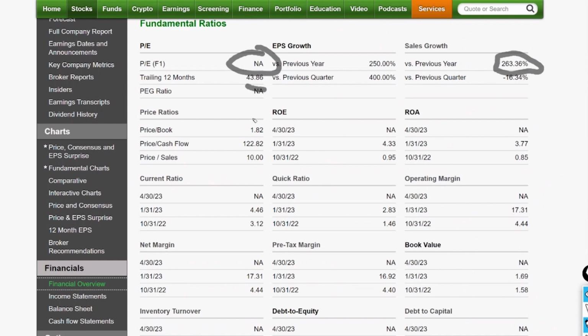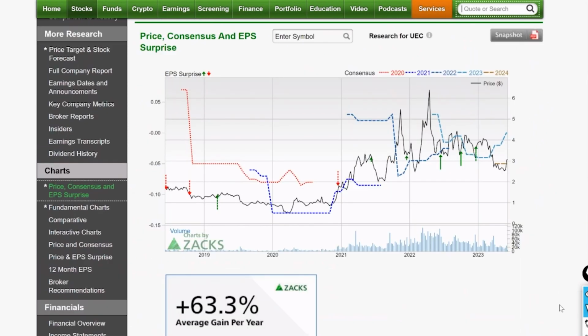Trailing 43 times, 1.8 price to book, 10 times price to sales seems pretty rich. We've got margins going the right way. I like that. But interesting story here on the UEC. What has the stock done? Let's try to figure some things out when we look at a picture like this. We don't want to see this sort of thing where this EPS number comes in and then below that one, which is the next year, we don't want to see earnings contraction. And boy oh boy, we're going to see it right there. But the next year is a long way out still.